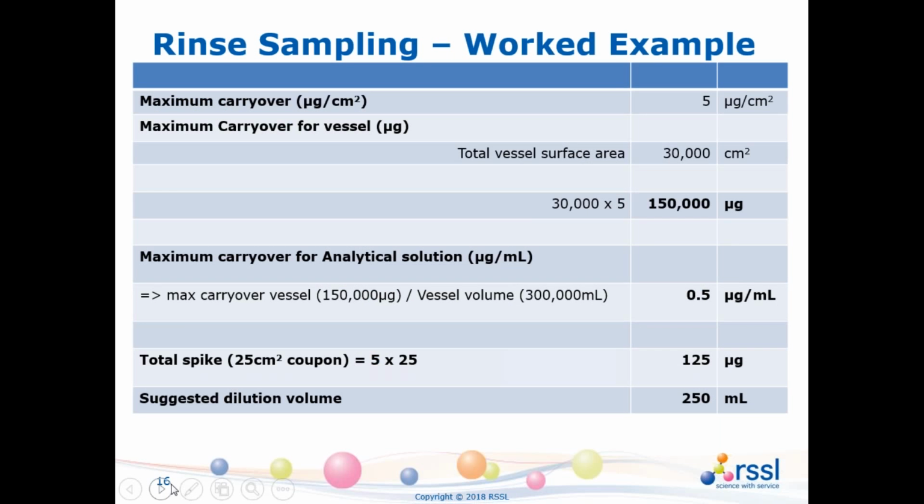So I tried here just to give a fairly simple worked example of how you would calculate your spike level in a lab situation and how you would achieve a particular concentration in solution. So if, for example, we've calculated previously a maximum carryover allowance of 5 micrograms per square centimetre, we can calculate as a whole vessel how much that would be. If our vessel size is 30,000 centimetre squared, we can multiply that up by the original carryover, which is 5, and the total carryover allowed for the vessel will be 150,000 micrograms.